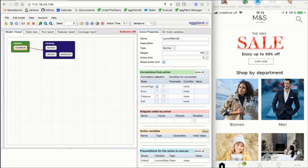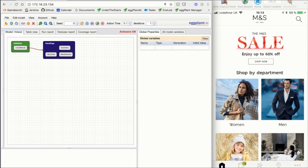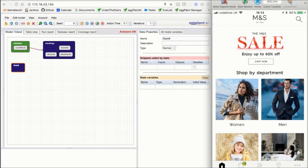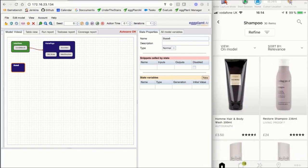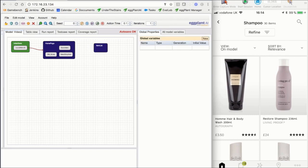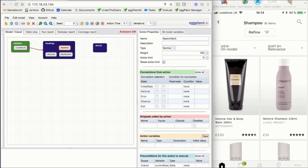So the next thing I want to do now is we need to create another state. Let's say we create the state that happens when we select search item over here. So we can right click here, click on new state. When we do a search item, I'll just go and do the search item now, and let's say we search for something. We come to this screen, which we're going to call item list. So now we can do our search item, and then link that action to the item list state, like so.